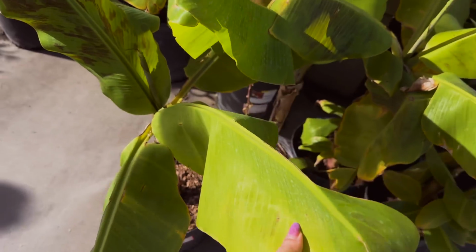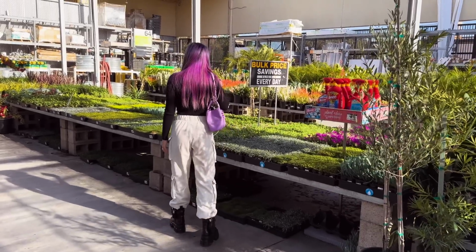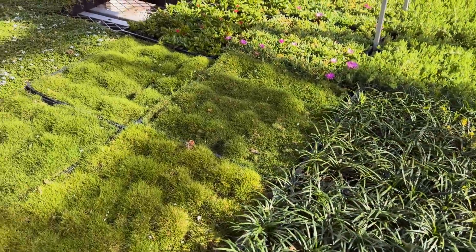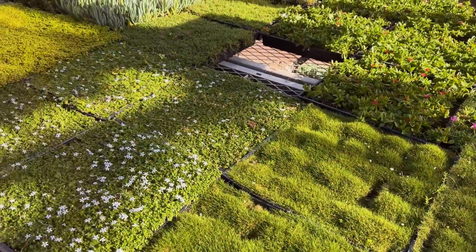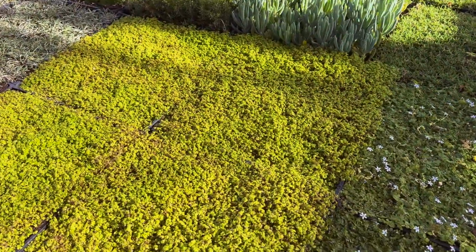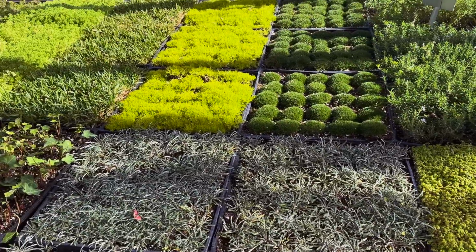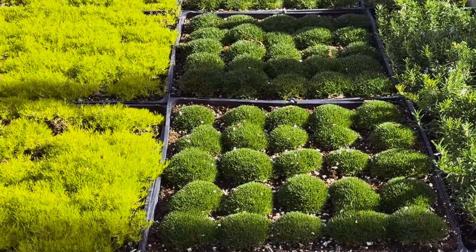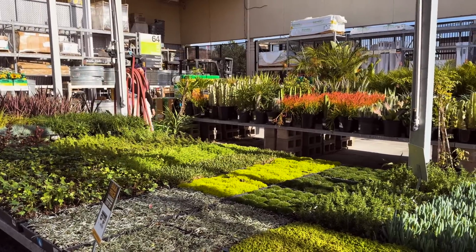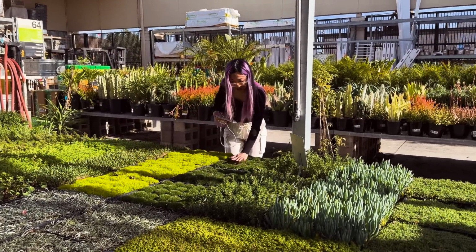$34.98. These little ground covers are my favorite. They're one of my favorite things to come look at in garden stores because I feel like they just look so magical when they're all for sale like this, all lined up. Oh, look at those. They're so cute. I'm gonna go look at them from the other side. Oh, they're so cute.